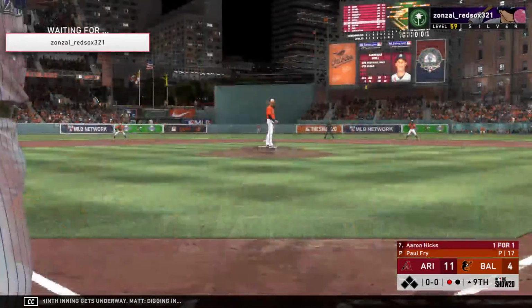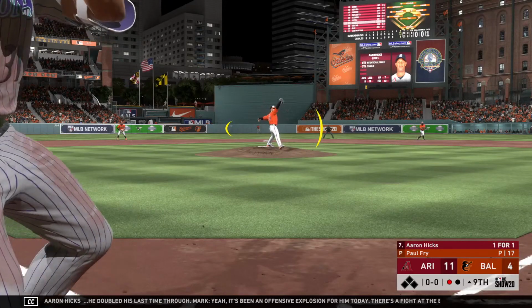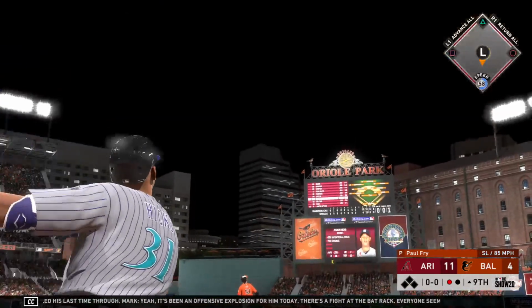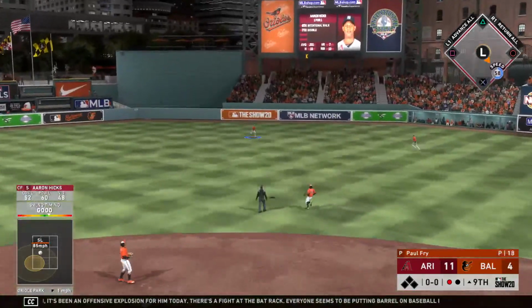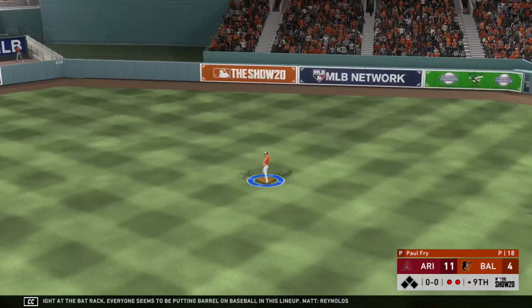Digging in, Aaron Hicks. He doubled his last time through. Yeah, it's been an offensive explosion for him today. There's a fight at the bat rack. Everyone seems to be putting barrel on baseball in this lineup. Reynolds is there now, and he has it. 2 gone.